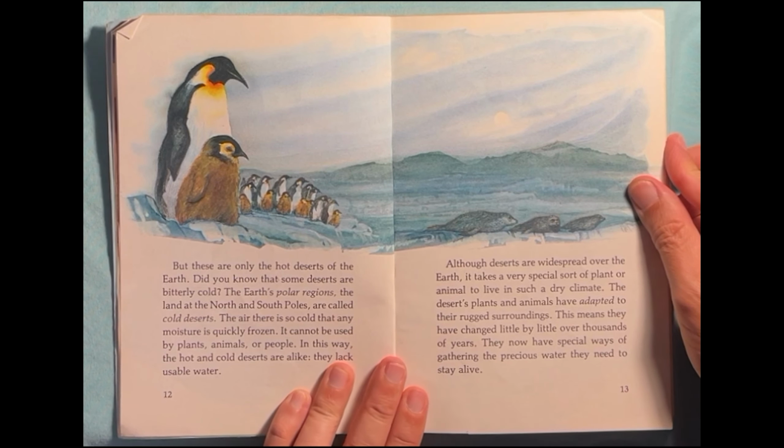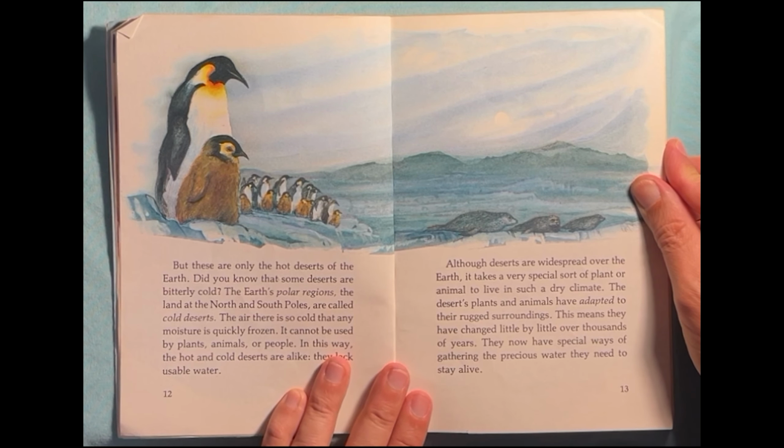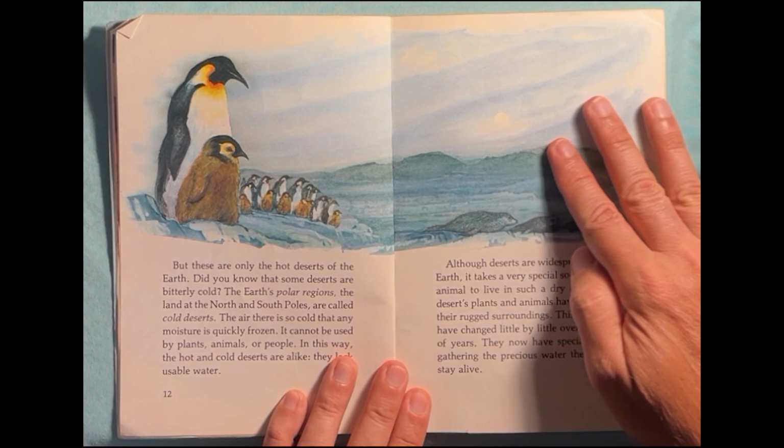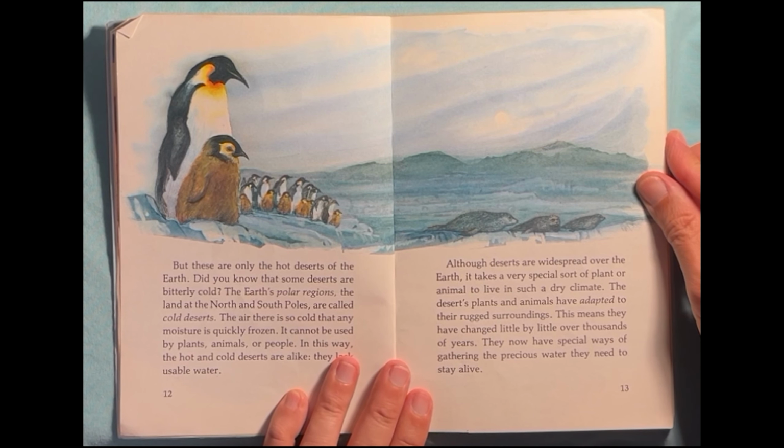But these are only the hot deserts of the earth. Did you know that some deserts are bitterly cold? The Earth's polar regions, the land at the north and the south poles, are called cold deserts. The air there is so cold that any moisture is quickly frozen. It cannot be used by plants, animals, or people. In this way, the hot and cold deserts are alike.